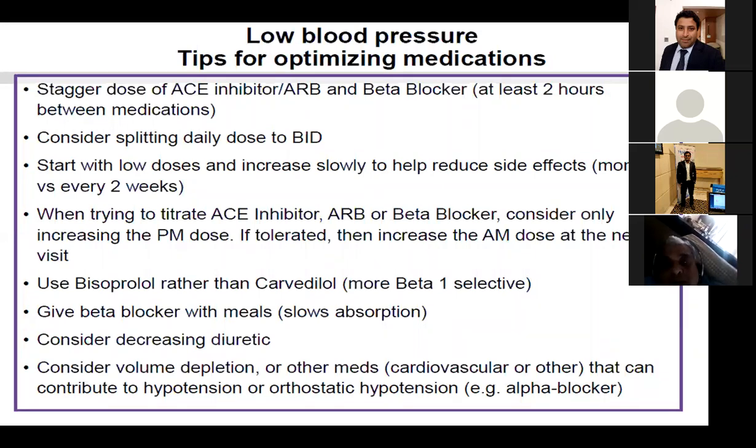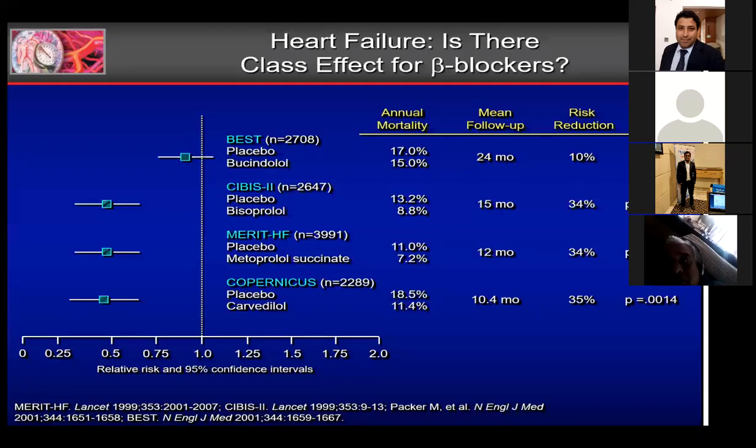Again, as I said before, excess diuretics is quite a common cause of volume depletion, as are other medications for the cardiovascular or other systems that can contribute to hypotension or orthostatic hypotension, especially alpha blockers.